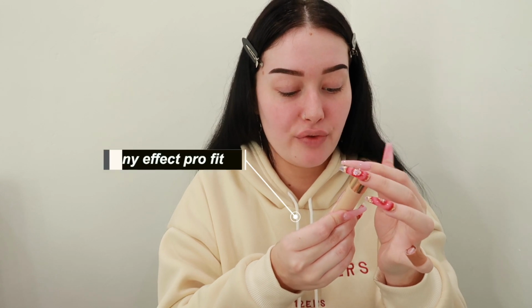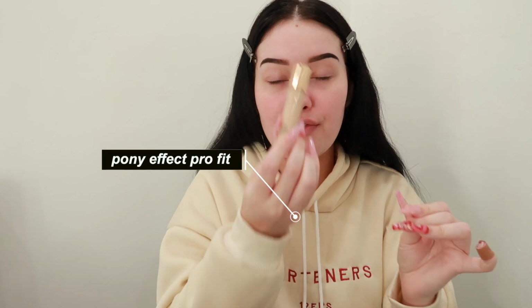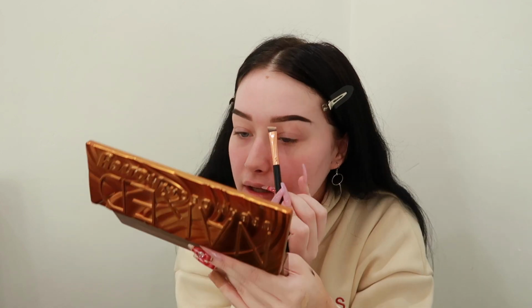So I start by concealing my eyebrows underneath. I don't conceal the top of my eyebrows until after I already have my foundation on. For my concealer, I'm going in with this Pony Effect Pro Fit liquid concealer in the shade Fair, my all-time favorite concealer. I'm going in with this little angled brush right here, and just lining underneath my eyebrows.